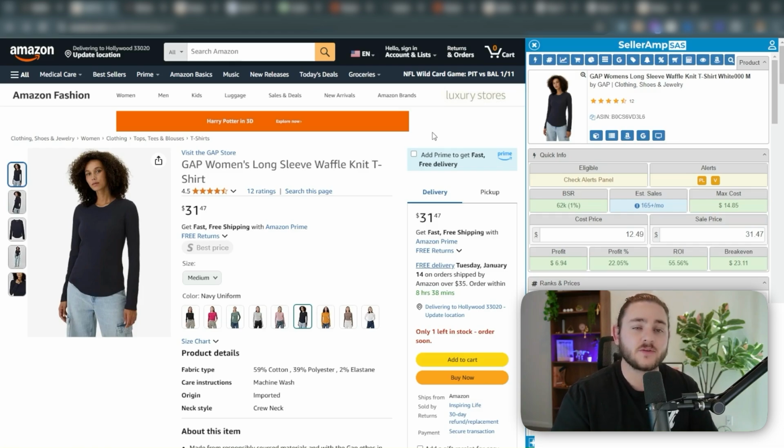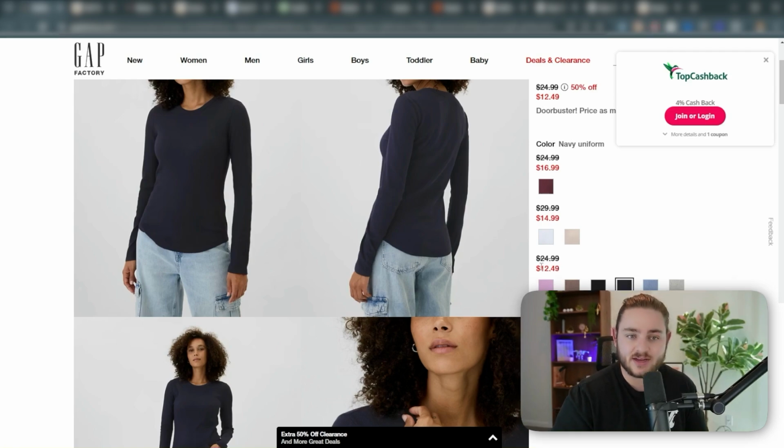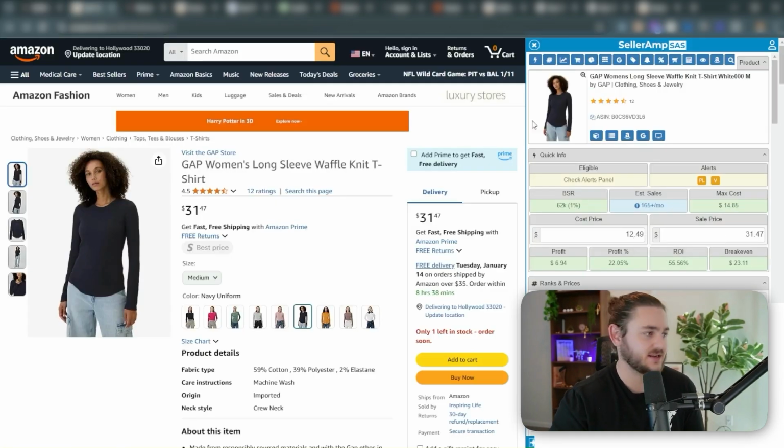You've already done the work of sourcing profitable items. In fact, I'll show you how I found this profitable product here in just a second. But since we've already done the work of finding profitable items, we might as well make sure that it's as profitable as possible, right? So you can see this is just the price that it is right now on the website. It's $12.49. Like I said, sales taxes included on the back end of SellerAmp there for me. But we might as well make this even better.